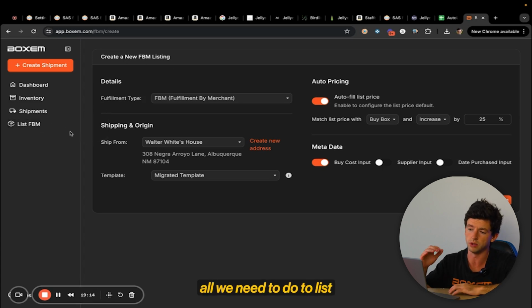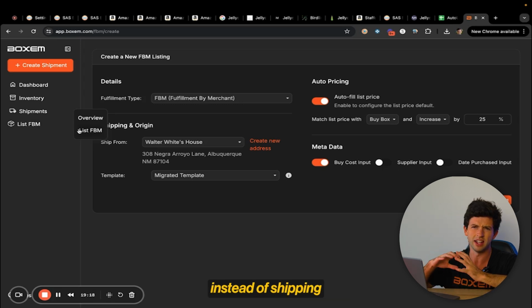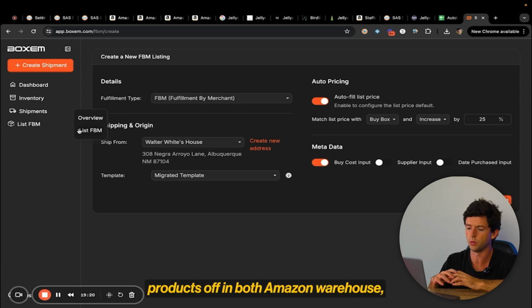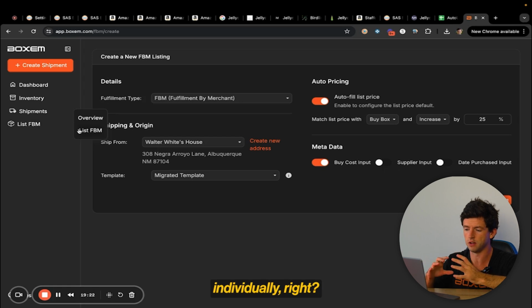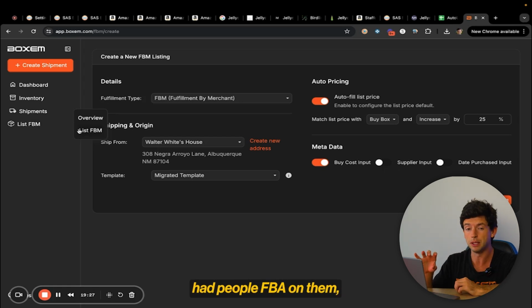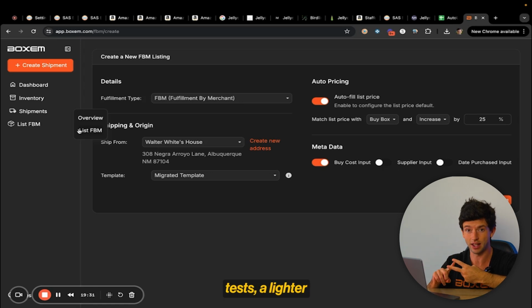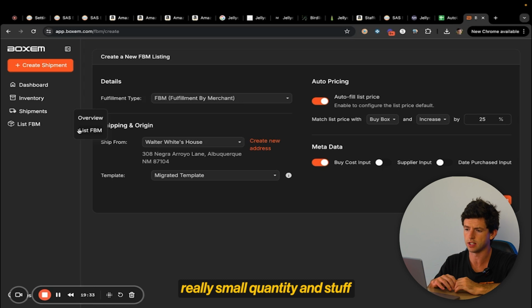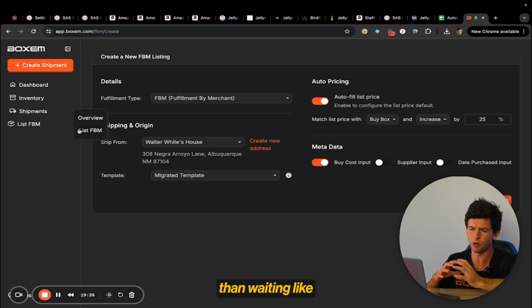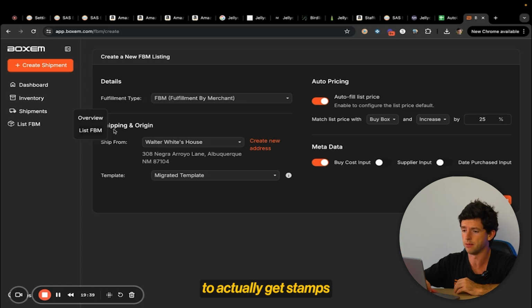All we need to do to list Amazon FBA inventory, which makes sense to do as a beginner, instead of shipping products off in bulk to the Amazon warehouse, you can just sell your products individually right there. And all listings we took a look at today, for the most part, had people FBMing on them, and FBM allows you to learn quicker, test lighter, so you can buy really small quantities of stuff and just get a better overall experience than waiting 2 to 3 weeks, or 1 week, for example, for the products to actually get to the Amazon warehouse.